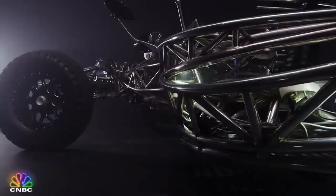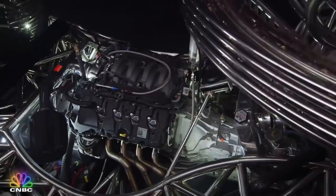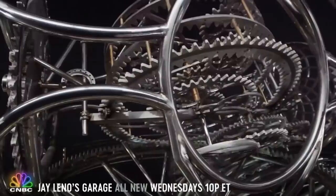The Valerian steel car is Henry's latest piece of drivable art. Its massive stainless steel body stretches out 27 feet long, weighs 3 tons, and is powered by a Ford Coyote V8 engine. It's like nothing I've ever seen before. This really is a classic example of kinetic artwork. It's artwork that moves. It goes up and down, things spin, things turn. I've done both, the kinetic and the static art, and people gravitate towards the kinetic a lot more.